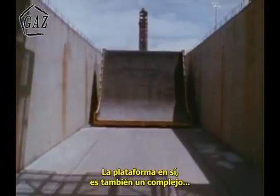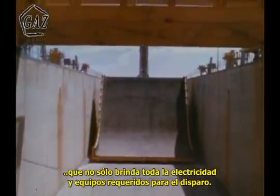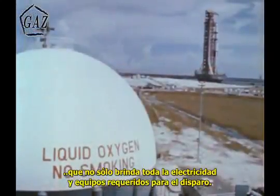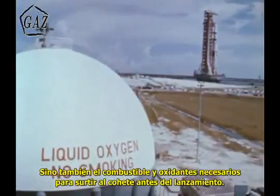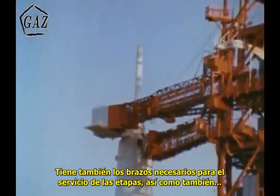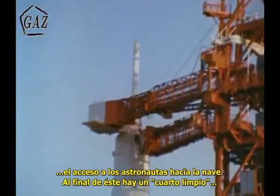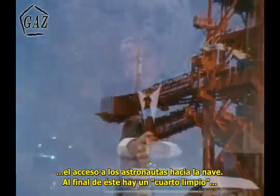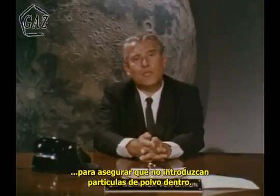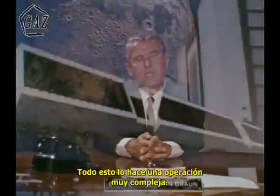The launch pad itself is also quite a complex facility. It not only provides much electrical gear that is required near the launch facility itself, but adjacent to the launch pad are also all the fuel and oxidizer tanks with which the vehicle is loaded prior to launch. And then, of course, there are access arms to the various stages. There's even an access arm through which the astronauts board their spacecraft. At the end of this access arm is a full-fledged clean room to make sure that no dirt is carried into the spacecraft. So all this together is a very complex operation.